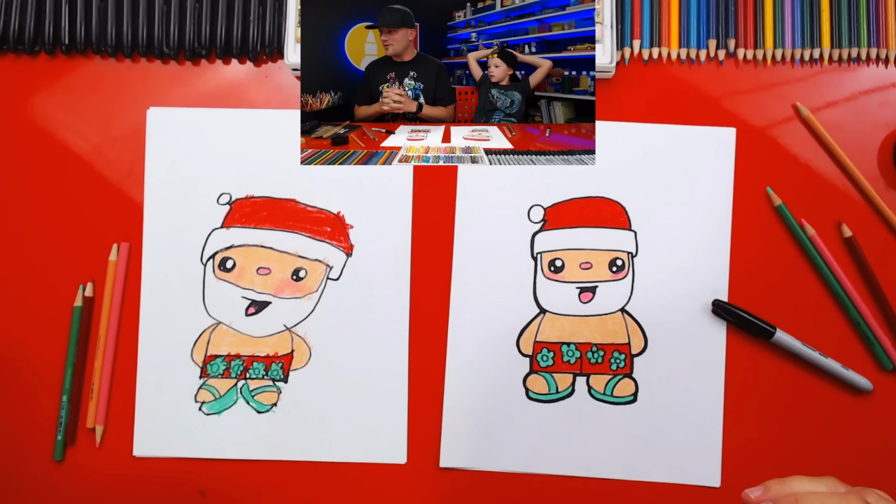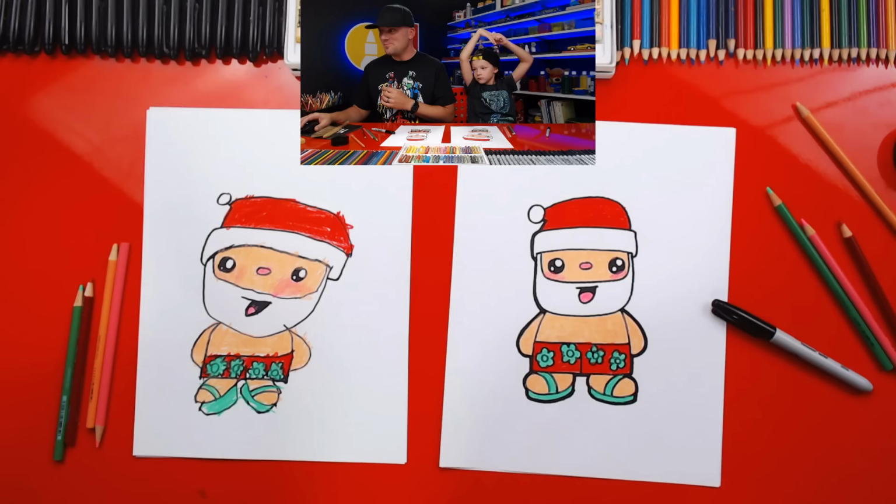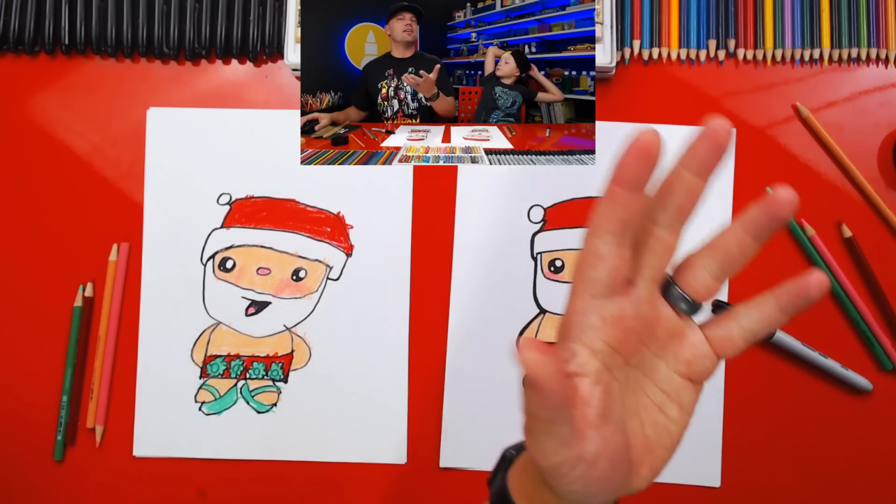Can you draw a duck with sunglasses? Oh. Angelina says, I've been watching for a while before my 7-year-old sister was born. That is so cool. So they've been drawing with us for a long time. And then we got a bunch of people saying, I love you guys, and we love you too. And thank you so much for participating in the chat.